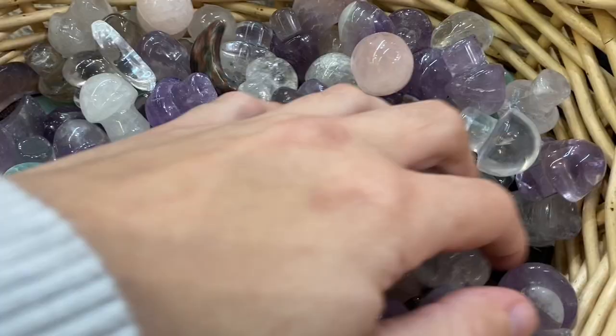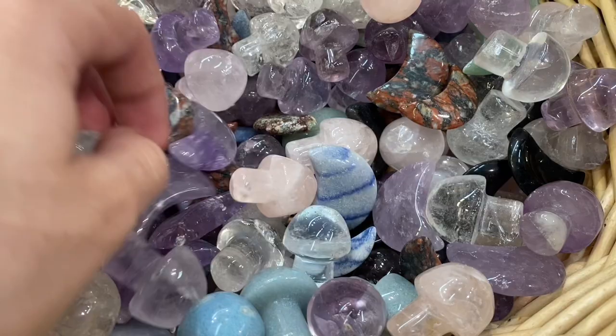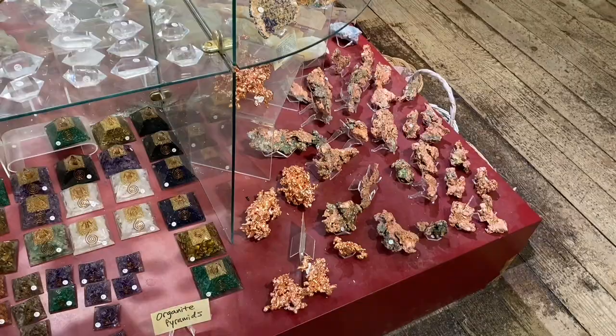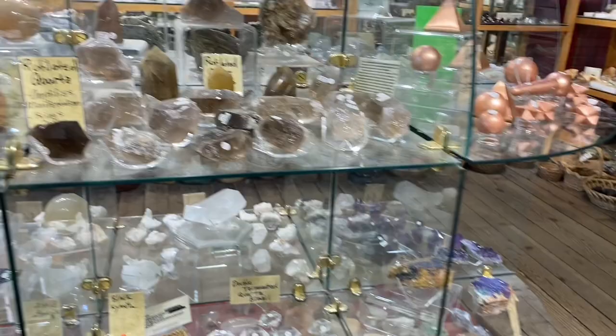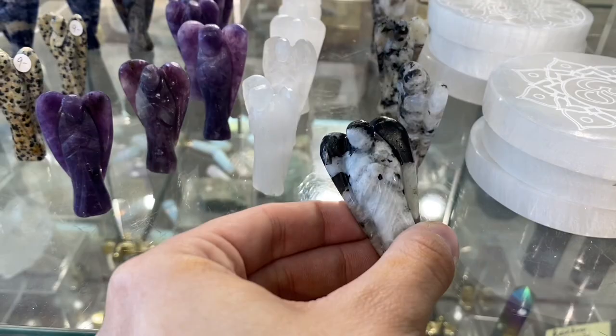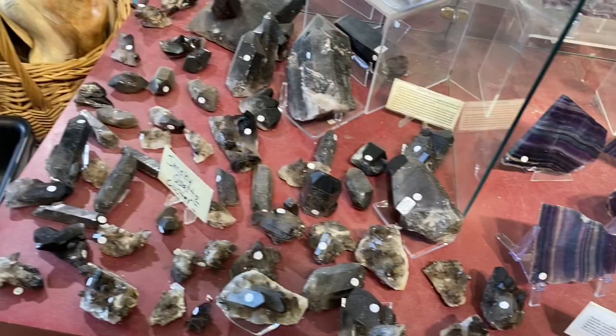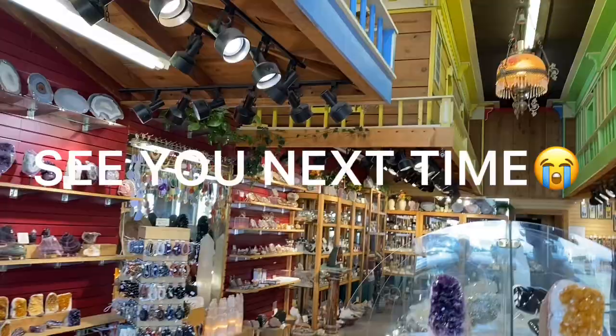Look at all the cute mushrooms. Oh, I just love carved crystals. So cute. I actually picked up one of these guys, and she will be in the haul. I love the angels. Sadly, we're leaving now. It was fun while it lasted. Alrighty then.